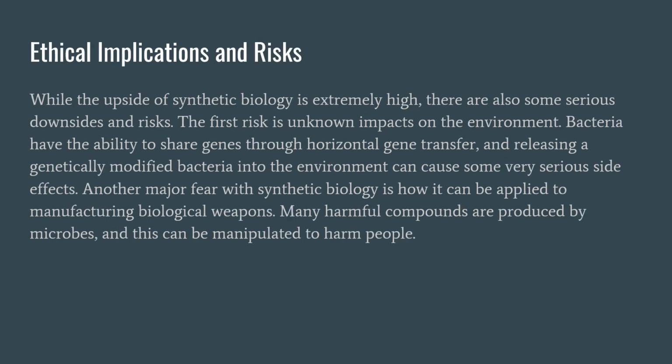And lastly, I would like to talk about both the ethical implications and the risks of synthetic biology. Ethically, there is a lot of pushback from the public, as many people think that scientists are trying to, quote unquote, play God by manipulating organisms in such a way. So there is a very ethical debate going on in this field on whether or not humans should be able to manipulate the genetic code of other organisms and kind of create new organisms.